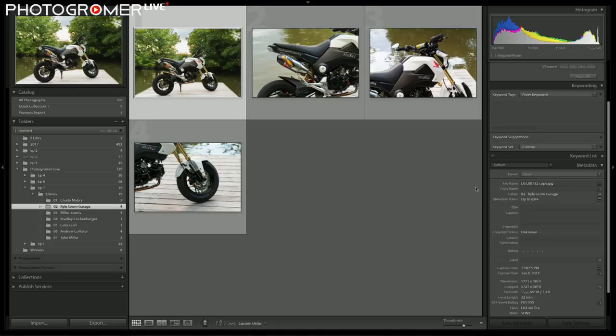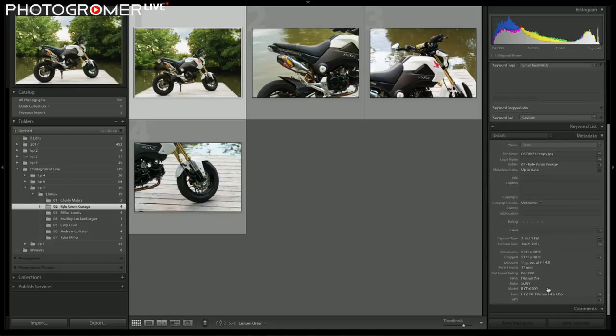Did it say what camera he took it on? He shot this... it's a Sony. What kind of Sony was it? It's an ILCE-6500? No, he says like an A6500 with an 18 to 105mm F4 lens. Yeah, they call it A65, but on here it's called something else. So he shot at F4, so he's wide open.